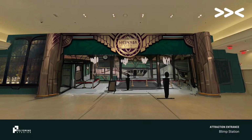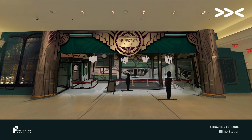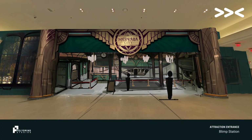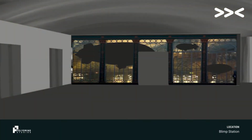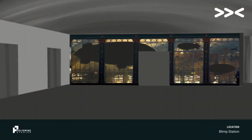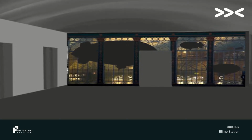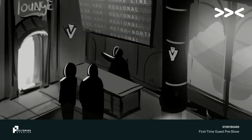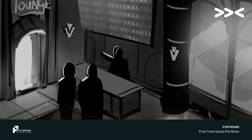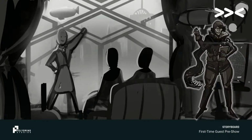Standing tall in an unassuming wing of Springfield Town Centre, moregoers' curiosity will be piqued by an ethereal Art Deco-inspired blimp station where departures read Merkaba City. Upon entering the station, guests are surrounded by towering simulated windows, showcasing views of blimps departing to and returning from Merkaba City. First-time guests are ushered to the Sky Lounge, where they are met by Captain Gale, who introduces herself and the situation at hand.